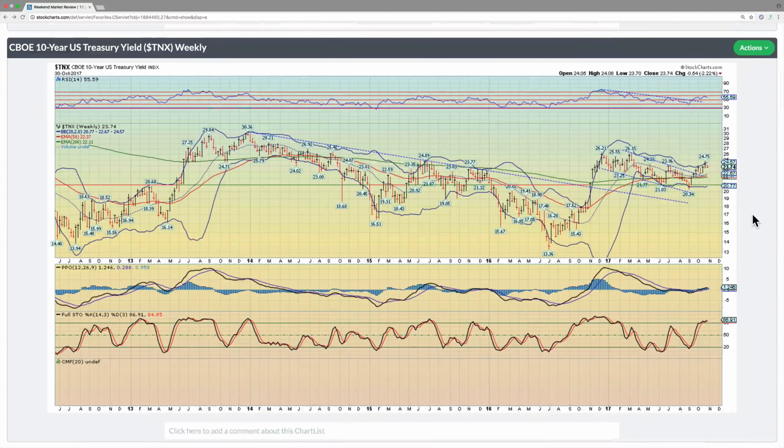Now, taking a look at the weekly chart, we have broken out of this bullish flag pattern here, and to no surprise to us, we would expect to see some consolidation here, probably a retest of this breakout zone around the 21 level over the coming weeks ahead.